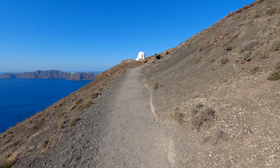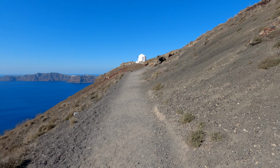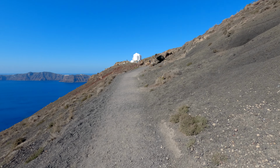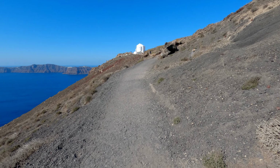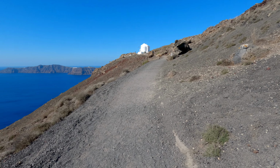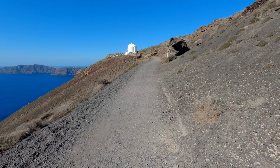Oh, that white church up ahead. It's a very welcome sight. That is the top of this hill climb. And from there it should be all downhill to Ia. It's now 10 to 11 and it feels a lot warmer than it did when we started.